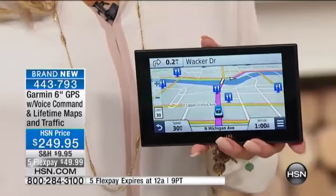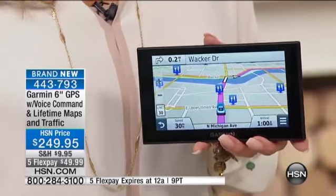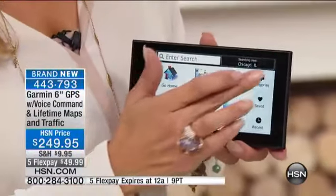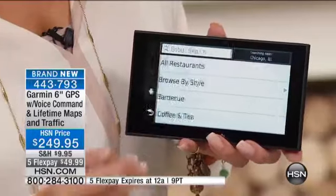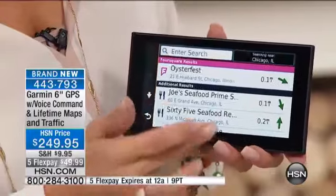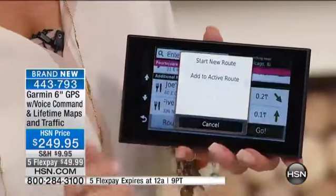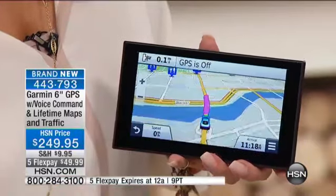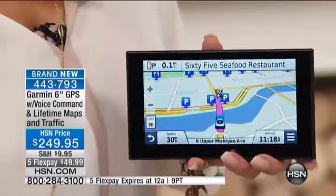This is going to be indispensable no matter whether you are kind of lost and you need directions, or maybe you just say, you know, I want to go to a restaurant that I've never been to. Garmin, where should I go? Where should I go? What are you hungry for? So it is the first time that we've ever had this one available for you here at HSN, brand new. 5 Flex is for today only, and you can see you're just easily maneuvering through that.